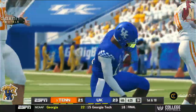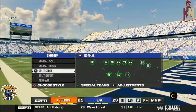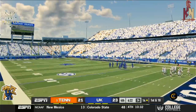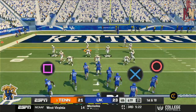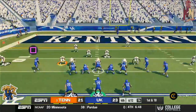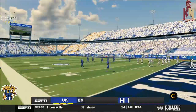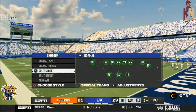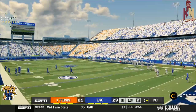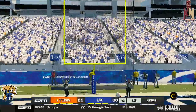Brought down after a nice run up the middle. From the 14-yard line, first down. Fires quickly, and they got it. Touchdown. Big extra point here. It'll put him up by two scores. He makes the PAT.